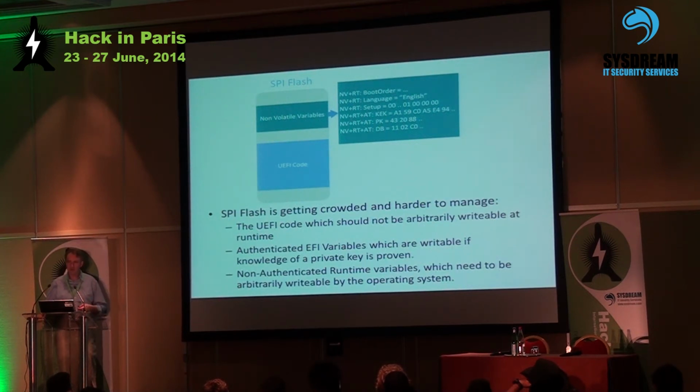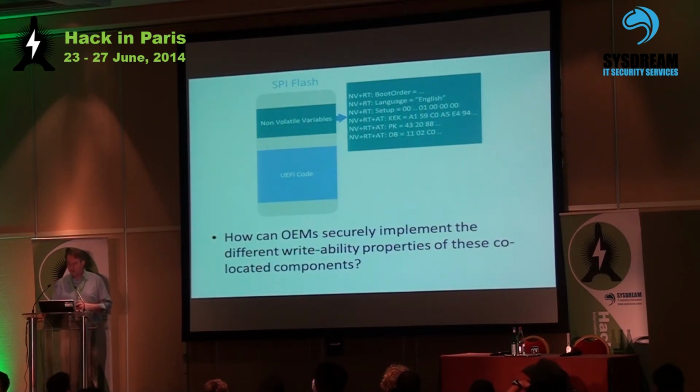I mean, you have the BIOS executable, which during runtime should never change. So that should be read-only. But then you have these variables which, per UEFI spec, must be writable during runtime. They must be. Some of them are arbitrary and not that important, but some of them are important, but they all have to be writable from the operating system during runtime. So the question is, how can OEMs securely implement all these different read-write permissions of all these co-located components, all these variables alongside the BIOS executable?